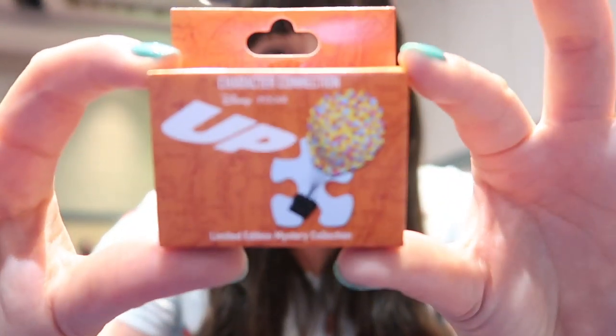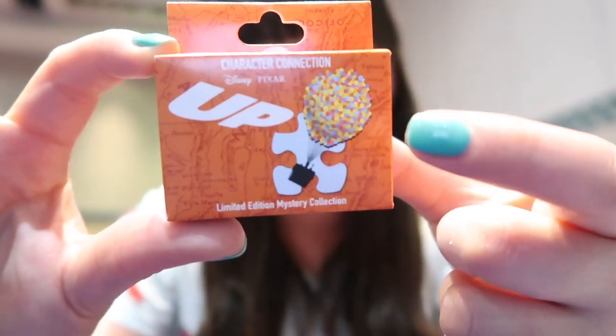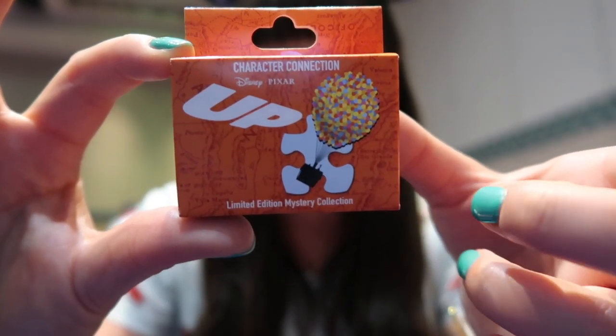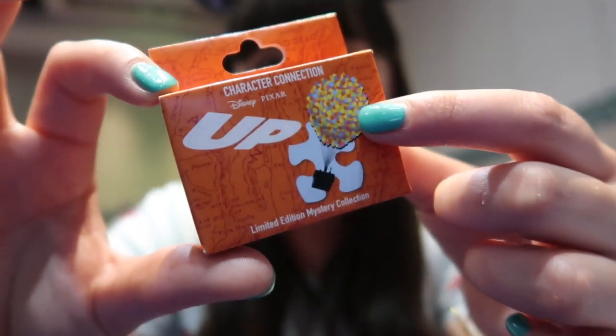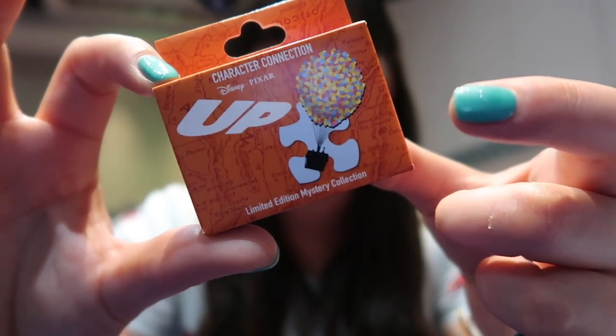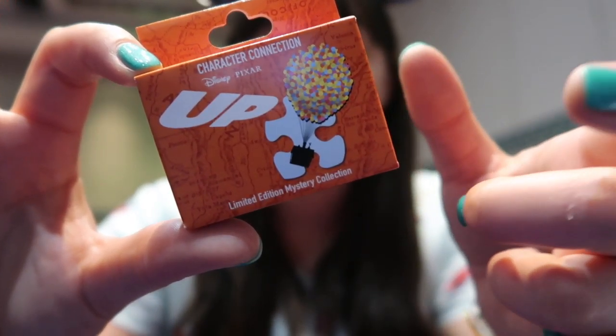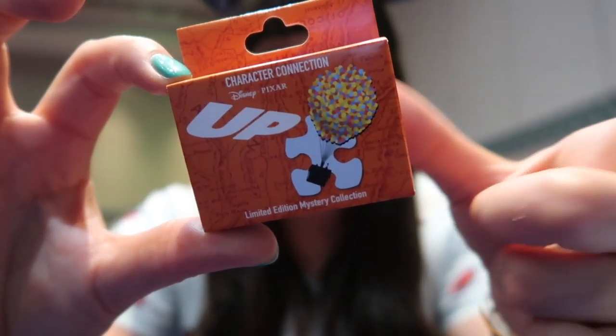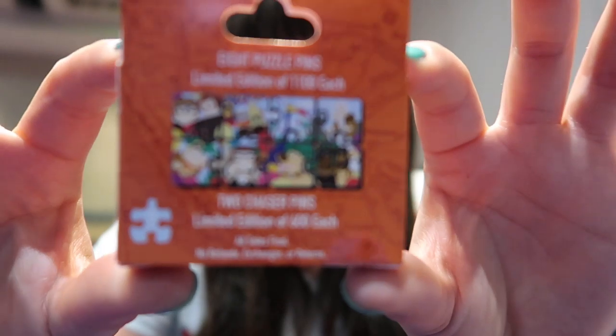So here is the mystery pin box. I'm loving the gorgeous orange on the front. This Up house is my dream. It means so much to me. You've heard me talk loads before about how much I love this and how much I love traveling and how it reminds me of me and my boyfriend. So this has a very special place in my heart.